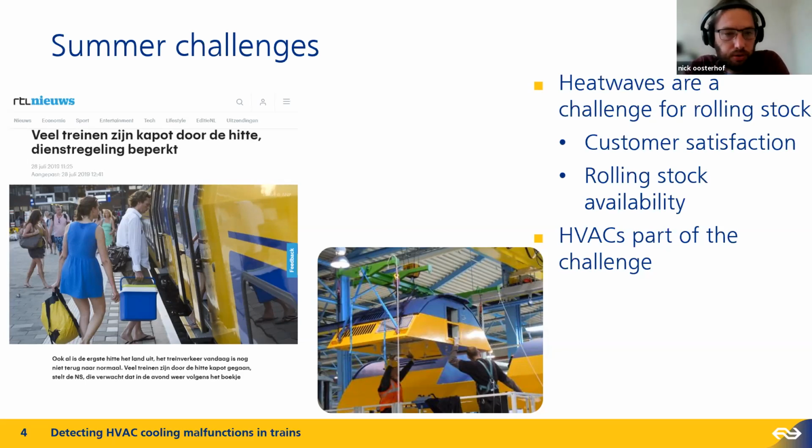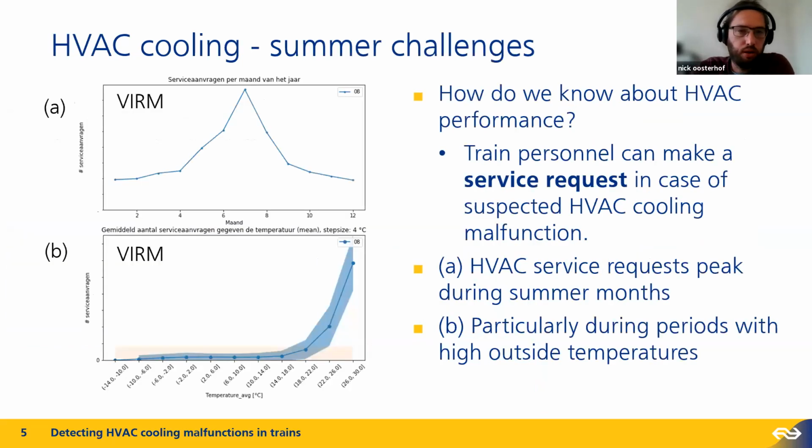I'm not talking about the winter. Of course, the HVACs are also important in the winter to make sure that the trains are warm enough, but we tend to have fewer issues with the heating part. I'll give you a few numbers here, or illustrations of why this is important.